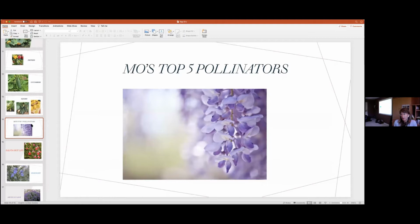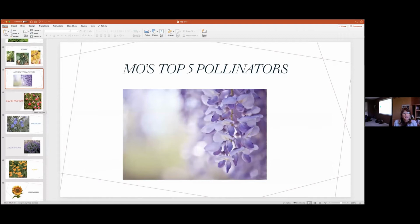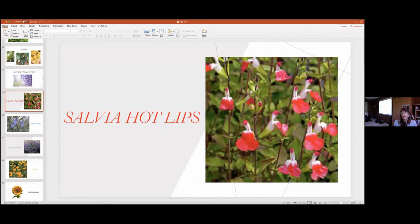Super important to create an environment where you can get some bees and some hummingbirds and some different kinds of insects to come and hang out with your flowers and pollinate your fruits and veggies. This is one of my favorite all-time ones, Salvia Hot Lips. It's the most forgiving salvia I've ever known. I've had mine in my backyard for years and years and years, and it just keeps flowering, and the bees and the hummingbirds just love it.